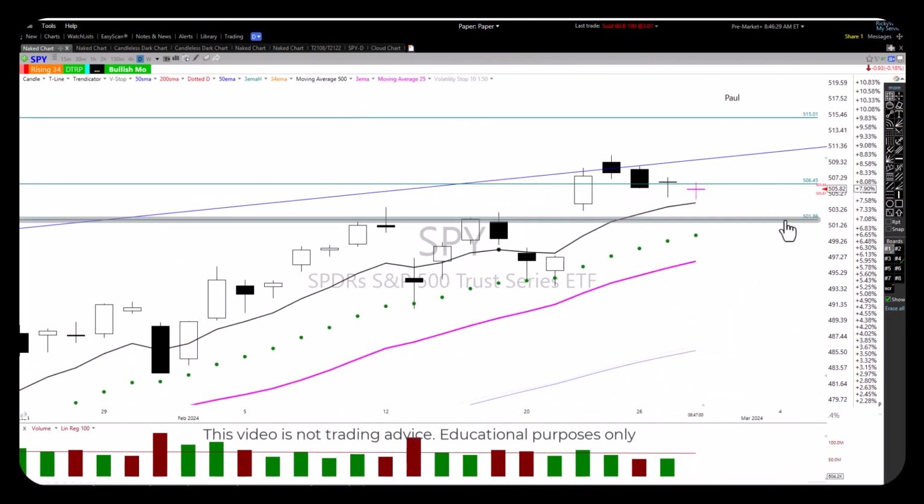And this line here, 501, represents the 50% retracement. Get my little pen out here. There we go. 50% retracement from the most recent high to this breakout right in here. If you're going to be a bull, you really want to get back over that line of 506.45. If you're a bear, you want to stay under that. And if you're a bear and we get down here and break this 501.86, well, you just might do pretty well with your bear position.